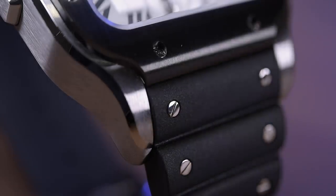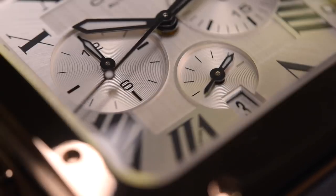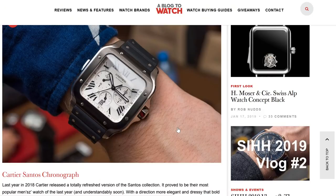And okay, I can give you guys that. It does look balanced for it. David, you're right. Strictly speaking, it's not utilitarian, but that's the last thing you should be thinking about if you're buying a Cartier. I guess that's right. It depends, but it does look more balanced for it, which I agree is a good thing.